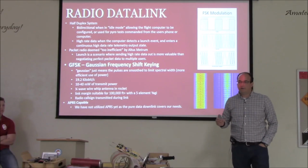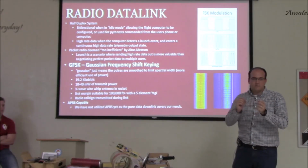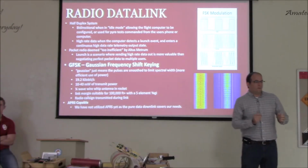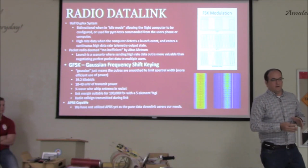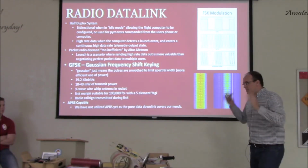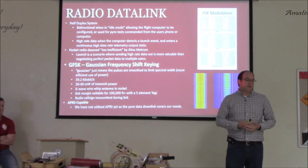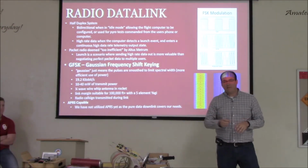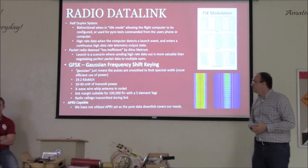And once it does, it goes into what's called fast mode, where instead of pausing and waiting and being nice and cordial on the data link, the rocket just takes over and starts blasting data out as fast as it can. It doesn't care about taking commands at that point, it's just sending data down to anybody who wants to listen on the ground with FSK. Specifically it's GFSK, and I'll get into some of the differences, which are minor, but hey, it's a radio talk, so that could be interesting to you.